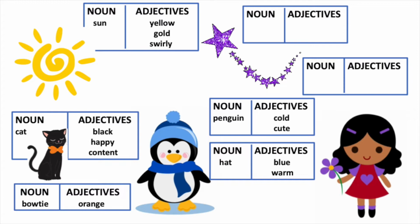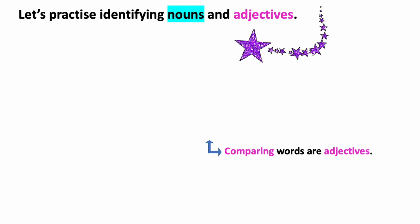Now, just like nouns are people, places, things, and animals, adjectives can be characterized too. And so one of the things we're going to do is practice identifying our nouns and our adjectives together. Let's read the sentence that comes up together. The cats are silly. Which word is the noun in that sentence?